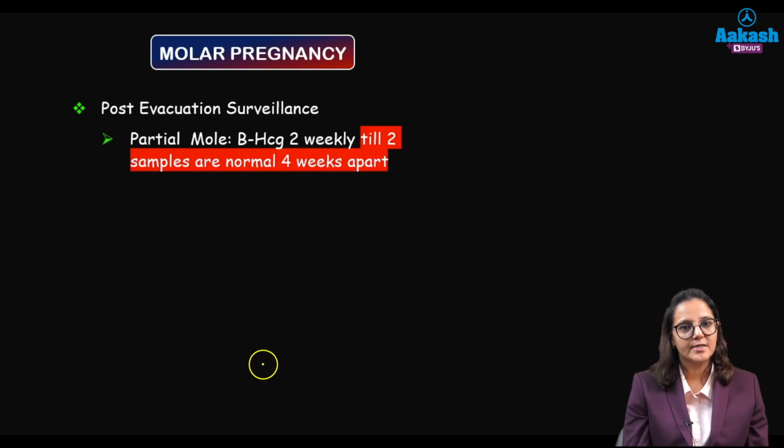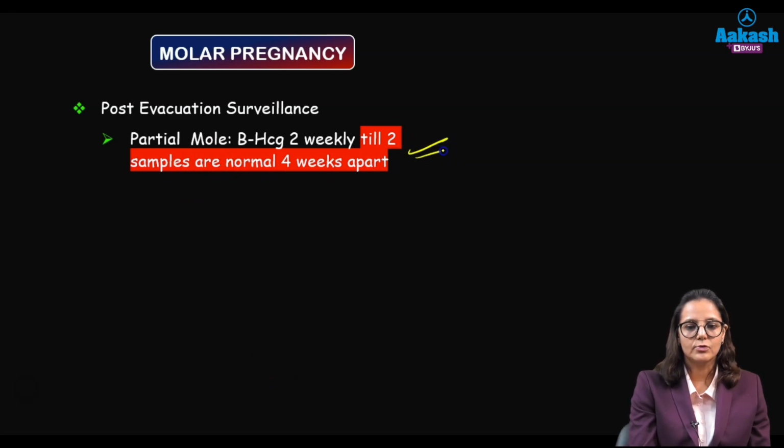Okay. For partial mole, it is simple. Beta HCG is done every 2 weeks till 2 samples come negative 4 weeks apart.